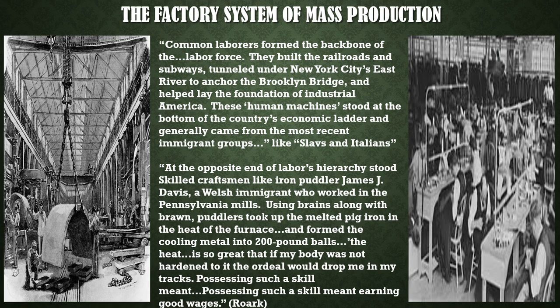They usually found jobs, not always. There was domestic work, which women often took. There's white-collar work that's on the rise as well. But for the most part, especially immigrants usually took low-paying jobs in factories, sweatshops, plants, etc. So Rourke says, common laborers formed the backbone of the labor force.